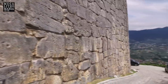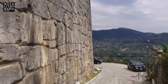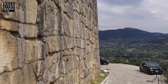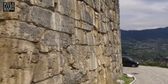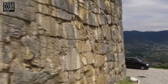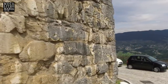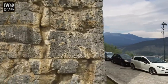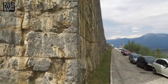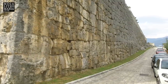So we now continue down around the eastern side. We're just on the southern eastern edge now, and this is ridiculous. This is like 60 feet tall at least. Absolutely amazing. And the walls just don't seem to ever stop. There we go, and they go all the way down there. Absolutely amazing.